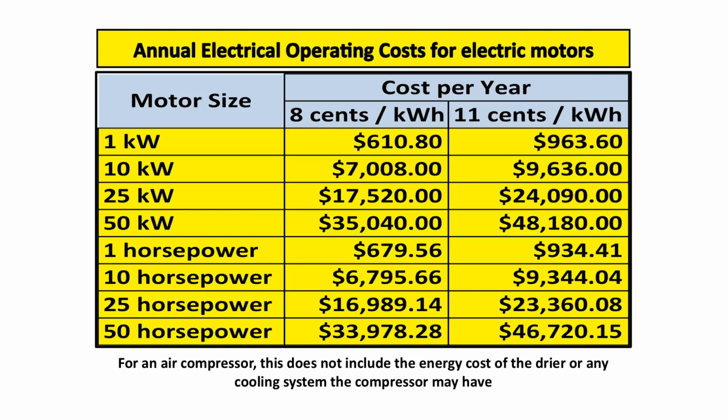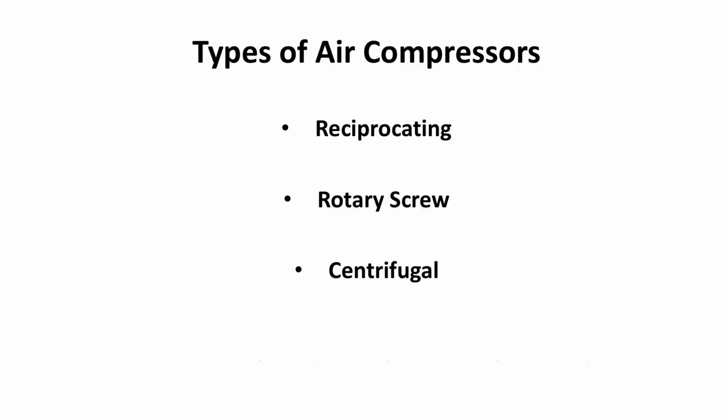So I usually start with this chart because it kind of drives it home. One good thumb rule to remember is that if it's running 24/7, a 1 horsepower motor is about $1,000 a year to operate at a typical average 11 cents a kilowatt hour. So that's a good thumb rule to remember. So when you see those air compressors running, they are consuming power and lots of it.